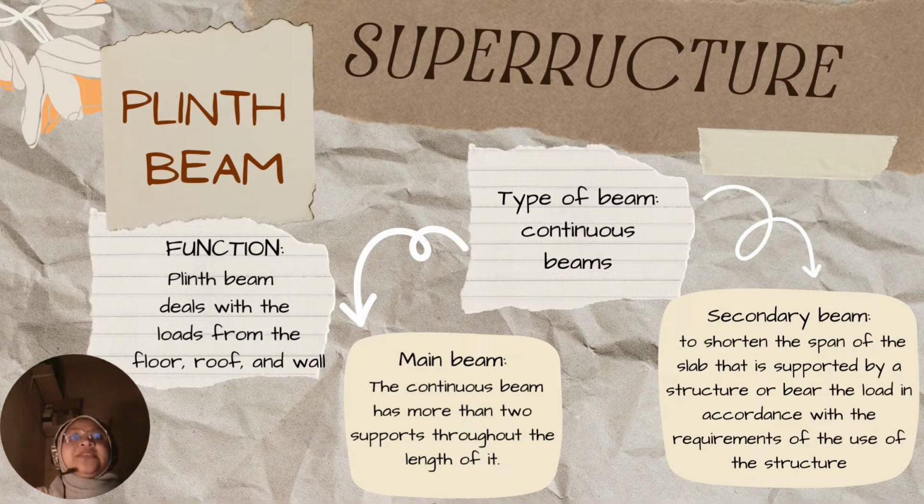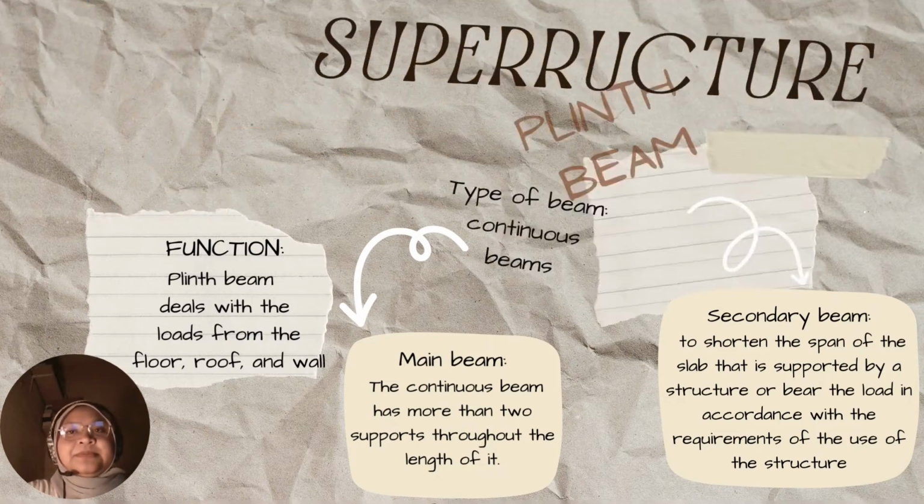Secondary beam stretch between the main beam and distribute the load to the main beam. The main function of this beam is to shorten the span of the slab that is supported by a structure or bear the load in accordance with requirement of the use of the structure. For this secondary beam, we use simply cantilever and continuous beam to support the condition of the beam.